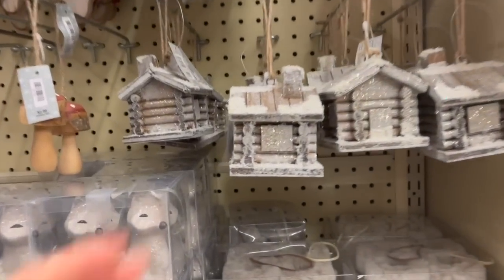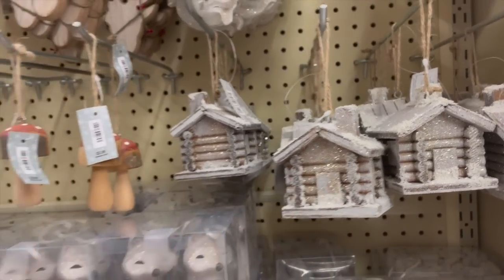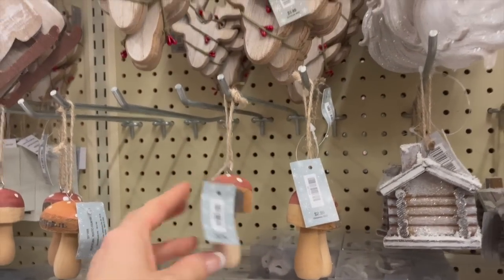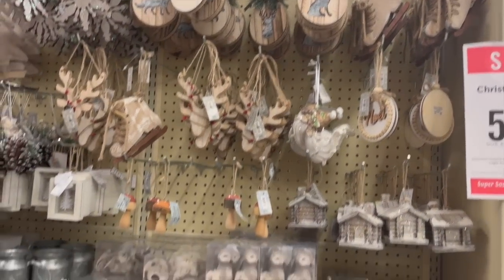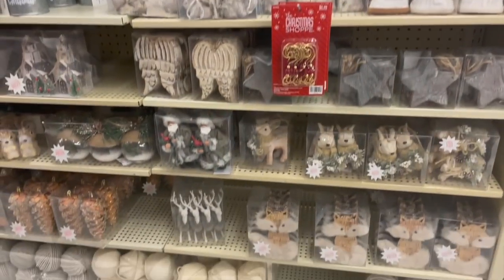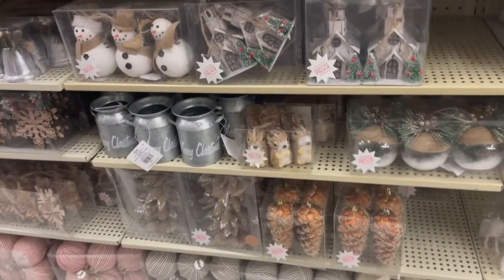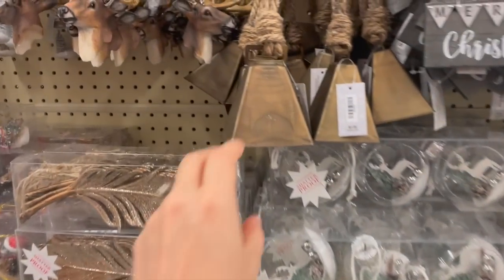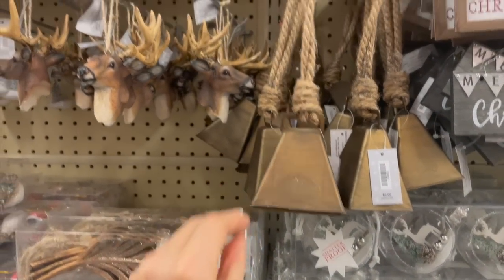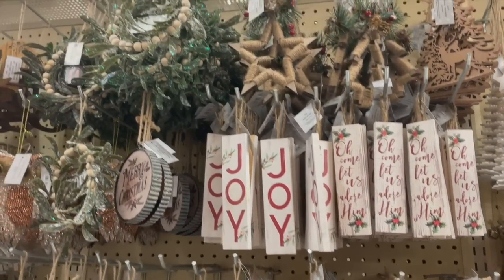Over here they have some woodland items. I thought those log cabins were adorable. But they had the woodland animals, the deer, the foxes, all of that here. And then they kind of move into more of the country style rustic. So they have like cowbells, antlers, deer, just more of the rustic ornaments. So I just love how they keep it all grouped together like this.